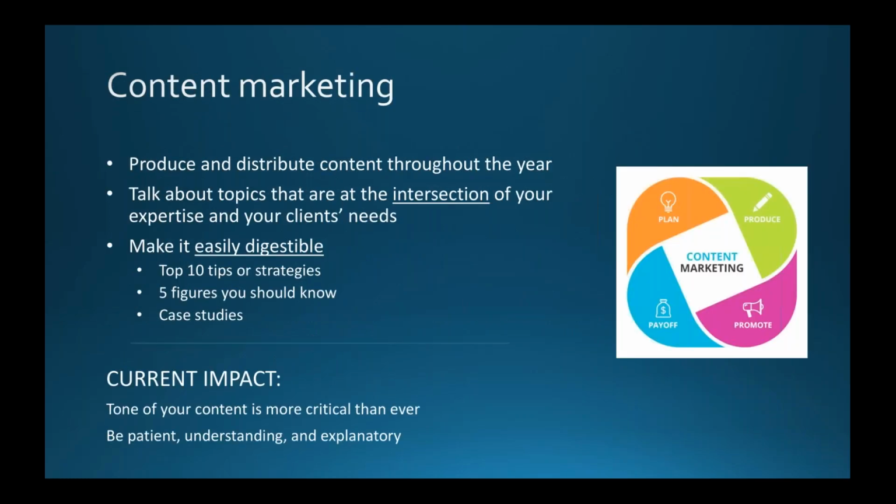So in terms of content, you want to talk about topics that are at the intersection of your expertise and your client's needs, right? What are the things that you're passionate about and well educated about that are also relevant to your audience in terms of clients and prospects? And you want to make it really easily digestible. Top 10 tips for such and such. Top 10 strategies for tax planning for 2021, right? Whatever it might be. 5 figures you should know right now.